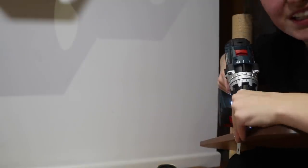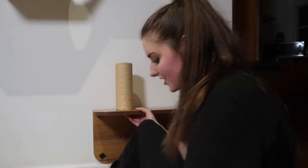Haha. Apparently this is working. Hey, buy the screws, can you get them for me? No, because you're useless. You can backseat all you want, but you haven't helped me once physically while I've been making this, have you? You just sat there judgmental.